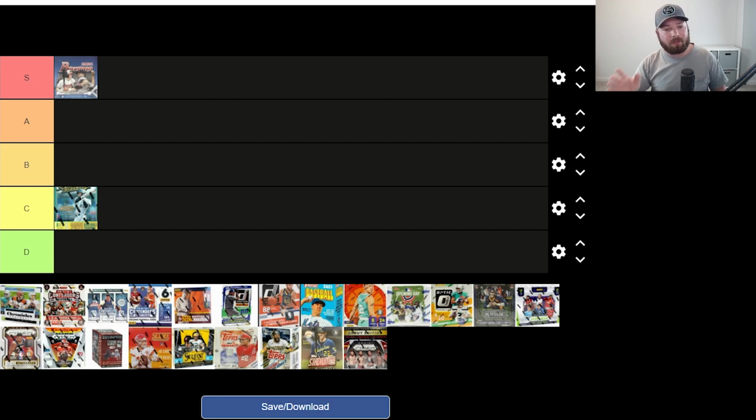Now, the problem that I have with Chronicles is the value. The value of the cards from Chronicles, because of how it was massively just overprinted to infinity and beyond, is just not there. From a fun rip standpoint, I would put Chronicles at an S. Chronicles, in my opinion, has been the most fun rip this year. So from that standpoint, I'd put it above everything else from just pure fun, opening the packs.